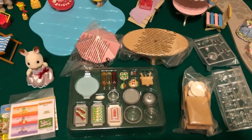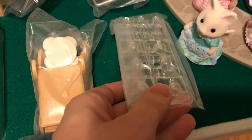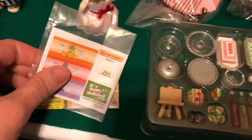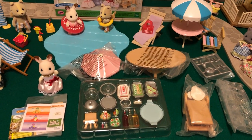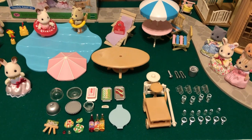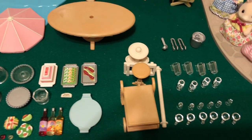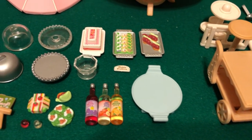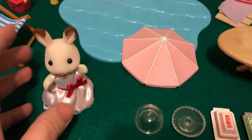And here is everything out of the box, and it is a lot. Look at all of this glassware. I mean, there's like every type of glass. We've got all the food and drinks and some stickers. So let's take this out of the packaging. And here it is opened up. You can see just how much is included. I took all the little glasses out of their casings. Got lots of stuff here.